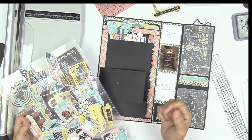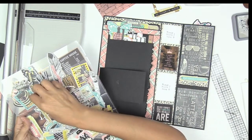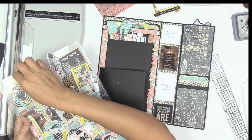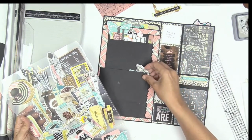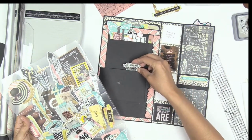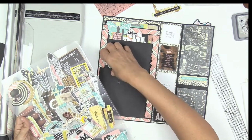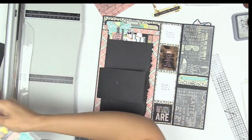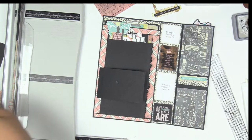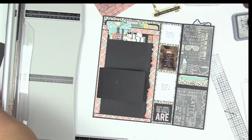You see why I don't finish? I love this one. I got to figure out where to use that. Maybe not. Get the paper on there, Kathy. Get the paper on there, woman.